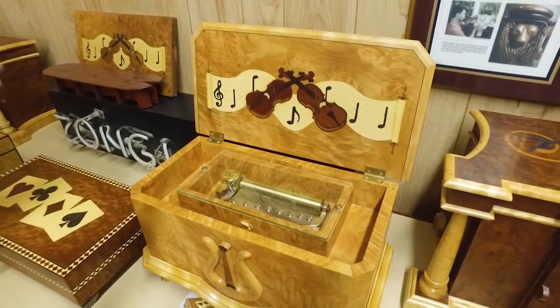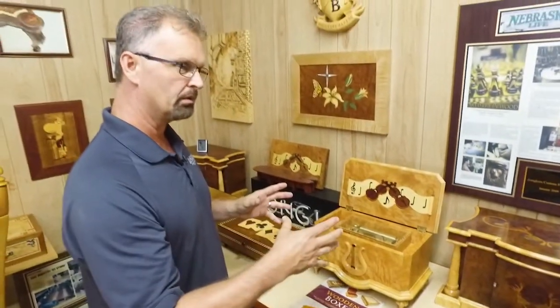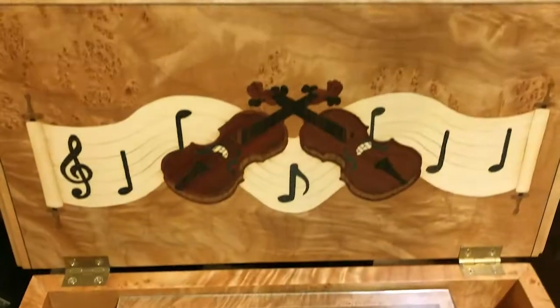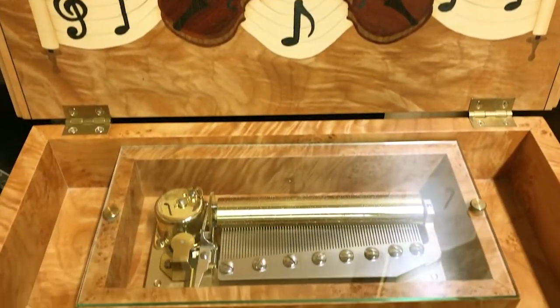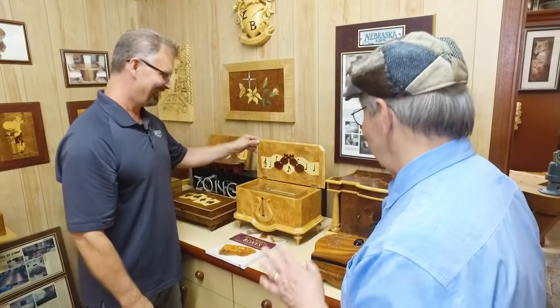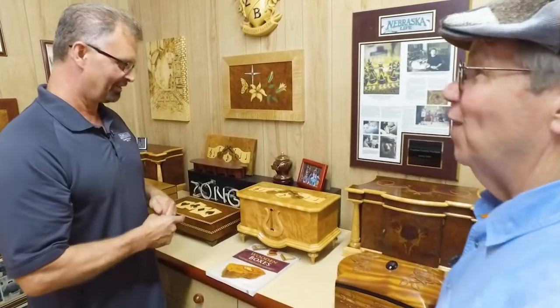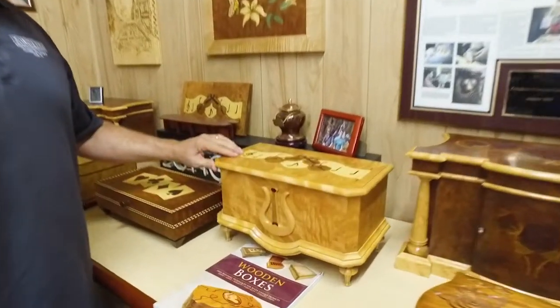So my goal was to have it as loud as I could get it, and it is about three times louder than a normal music box. It's beautiful. I would guess that it came from the Black Forest. But that is just phenomenal. And when you close it, yeah, it sounds even better. Yeah. Well, that's great.